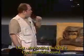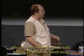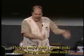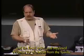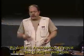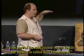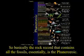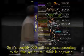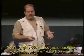Okay, now, coming back to the coelacanth for a second. There's a major point I want to make here, because I'm now going to get into the fossil record, the fossil order, and supposed evidence for evolution from the fossils. We dealt with Archaeopteryx. I'll probably repeat it again just to bring the point home. But what we have in the rock record where the fossils are present, that whole era is called the Phanerozoic. So basically the rock record that contains all the fossils, essentially, that is the Phanerozoic. It's roughly 550 million years according to the evolutionary timescale that I think is hogwash.